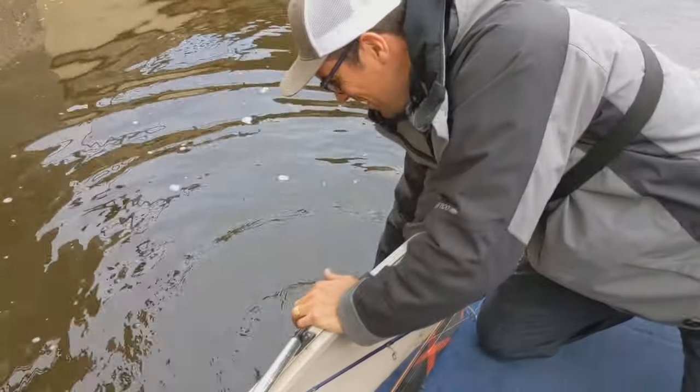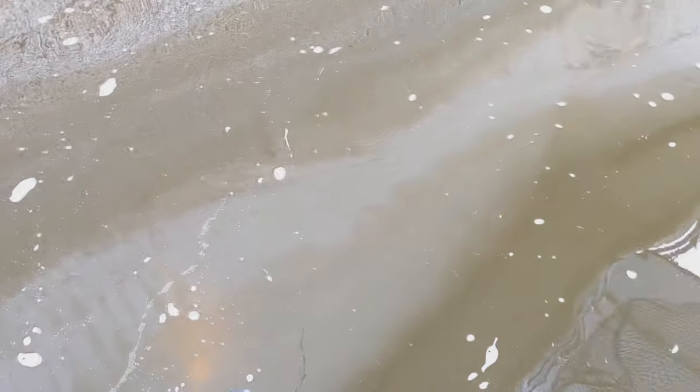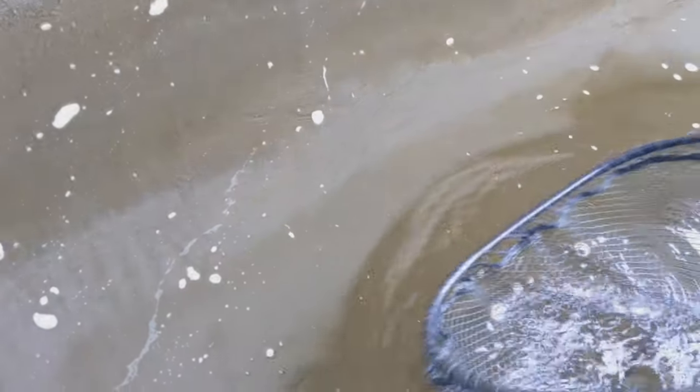Oh, that was amazing, dude. Guys, we're reeling in something big. I got no more power on any cameras, so I'm using the phone. Who knows what this is? I may have to put the phone down to net it. Oh, it's a huge drum, even bigger than the last one.